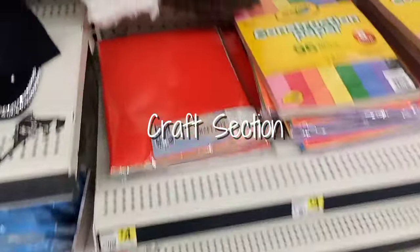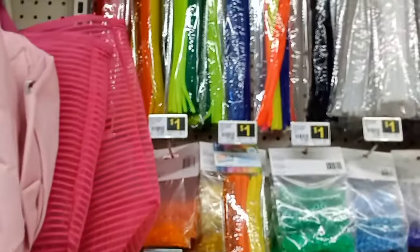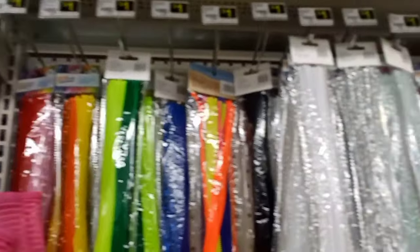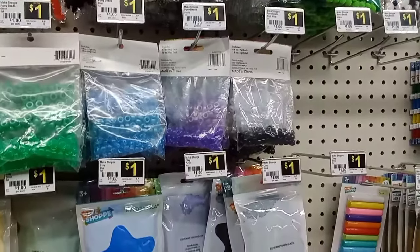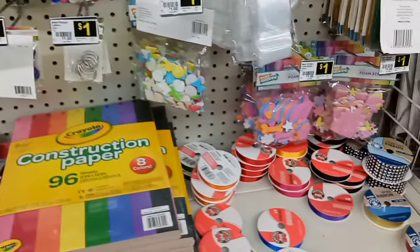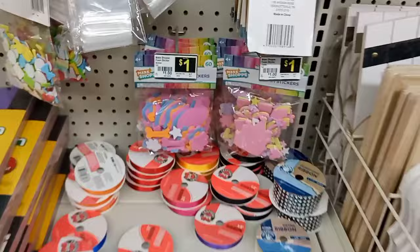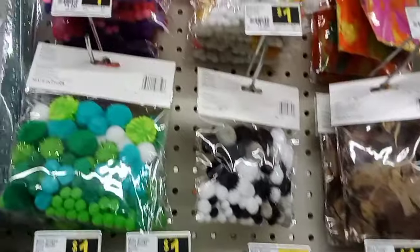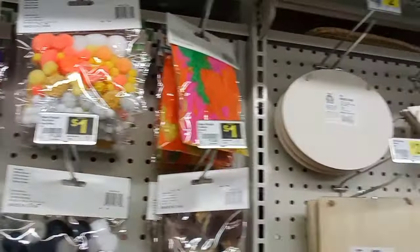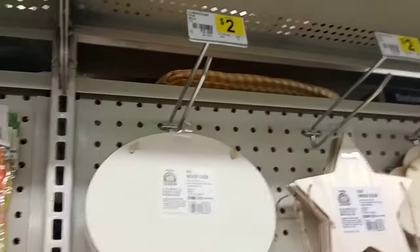I really like the craft section here in Dollar General. A lot of the prices are a dollar, so that was pretty good for all of the crafty people out there. You can find a lot of different items to buy, like myself and my daughter. So this is where we usually come to get some of our things if we are not able to go to Dollar Tree. But yeah, they have a lot of great things for everyone. So if you have not ventured to Dollar General, I would suggest that you come up here if you love to craft and check out their items.